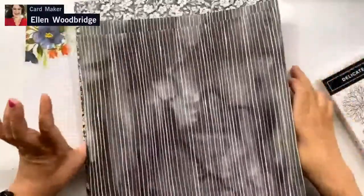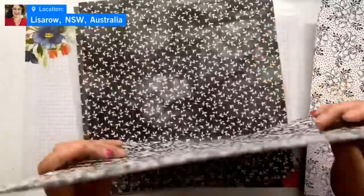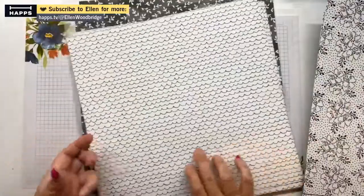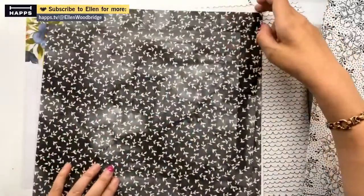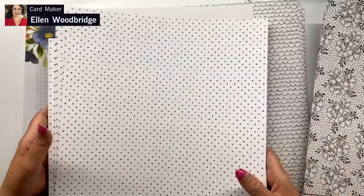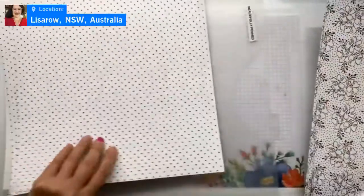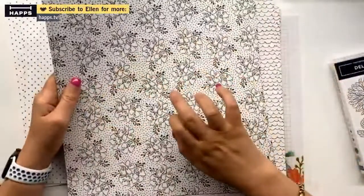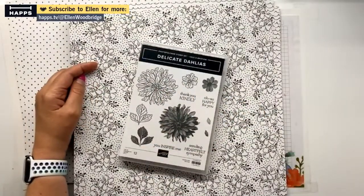So we've got the beautiful flowers, have the black and white stripes. So this paper is fantastic for colouring or leaving it black and white. Ooh, I love that hand penned scallop. So we've got that, and then we've got this. We've seen this design a lot over the years from Stampin' Up, but we've never seen a black and white. Oh, polka dot. You guys know I love a polka dot. So what is calling me at the moment is polka dot and the scallop. I love this. I do want to colour this, but I think we're going to colour with the Delicate Dahlias.